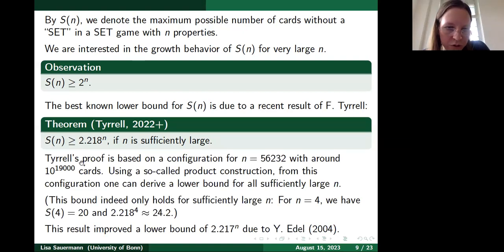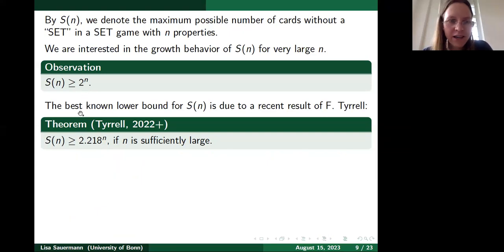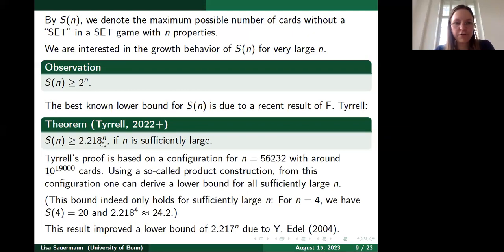So Turrell's proof for this bound. We saw the proof of the 2 to the n bound on the last slide. It was relatively simple, fitting on one slide. Turrell's proof for this 2.218 to the n is, I think, about 13 pages long or so. I forgot exactly, but it's certainly many pages. I mean, it's over 10 pages, certainly.